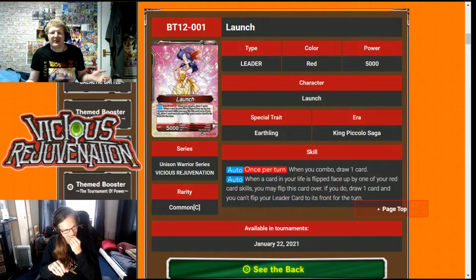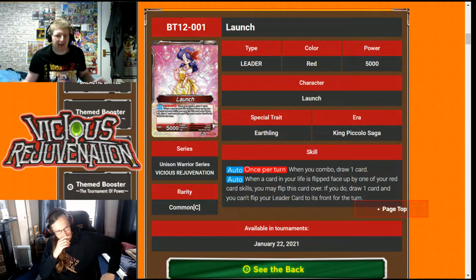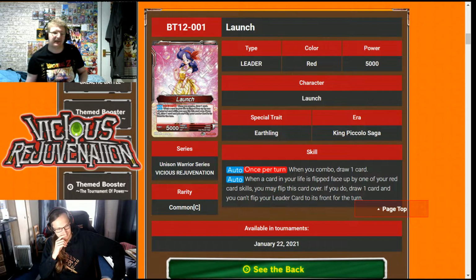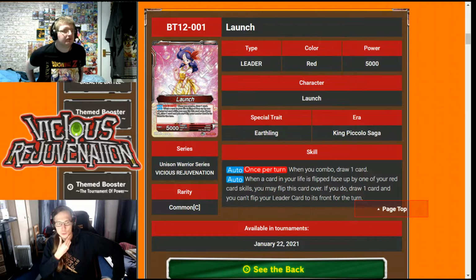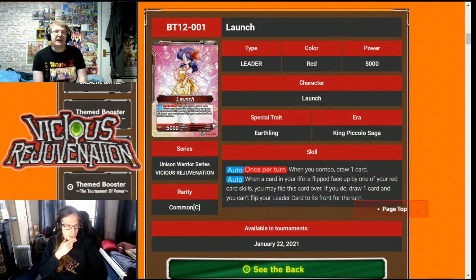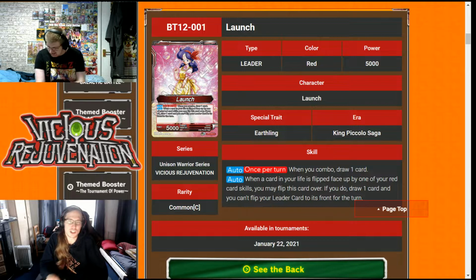She's also a really interesting card. Let us not beat around the bush. She is the first non-wish, non-awaken leader we have. She's the first leader without an activated skill to flip her. Yeah, it's really cool. So run us through it, Pierre. Let's start with her. Okay, so she's a mono-red Earthling leader. Earthling only is probably a phrase we will see. She's an Earthling. She doesn't have anything else.